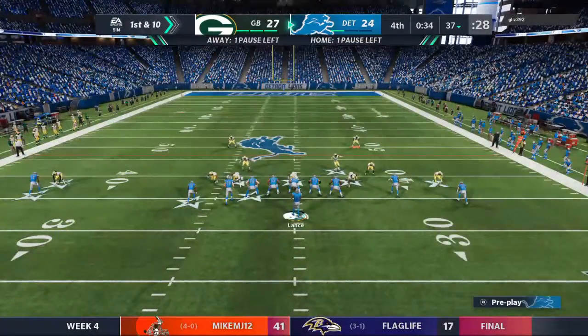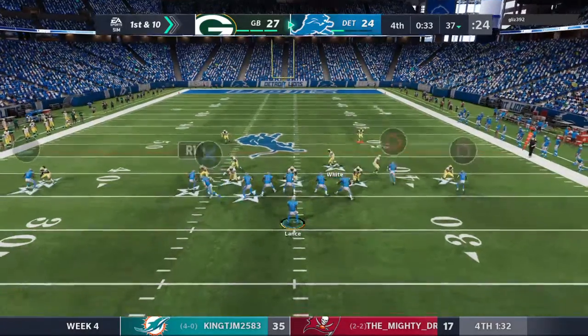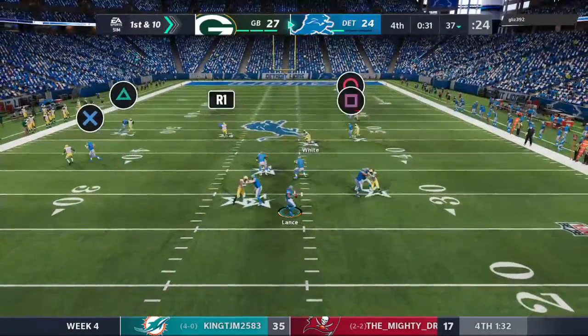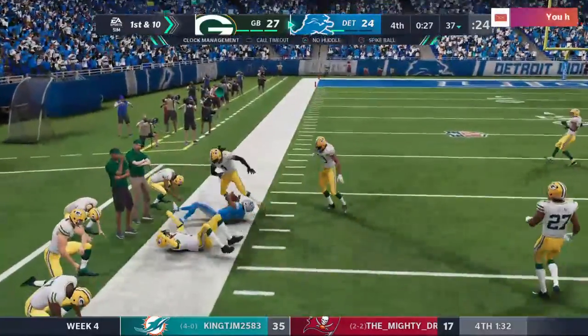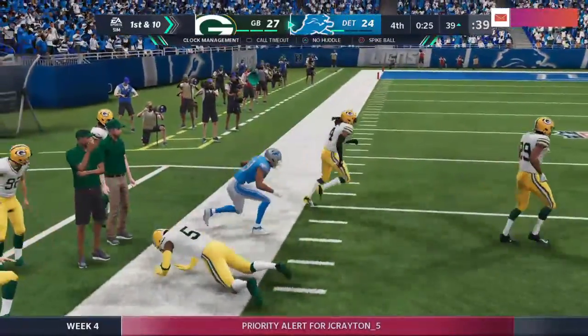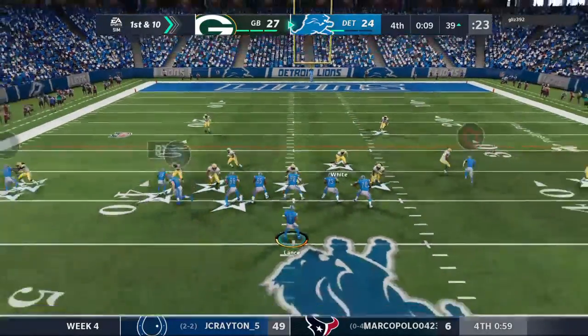Line of scrimmage, the 37 on first and 10. Back to throw. He's got a first down and then some at midfield. And he'll get this down to the 39-yard line. 25 yards there on the catch and run.